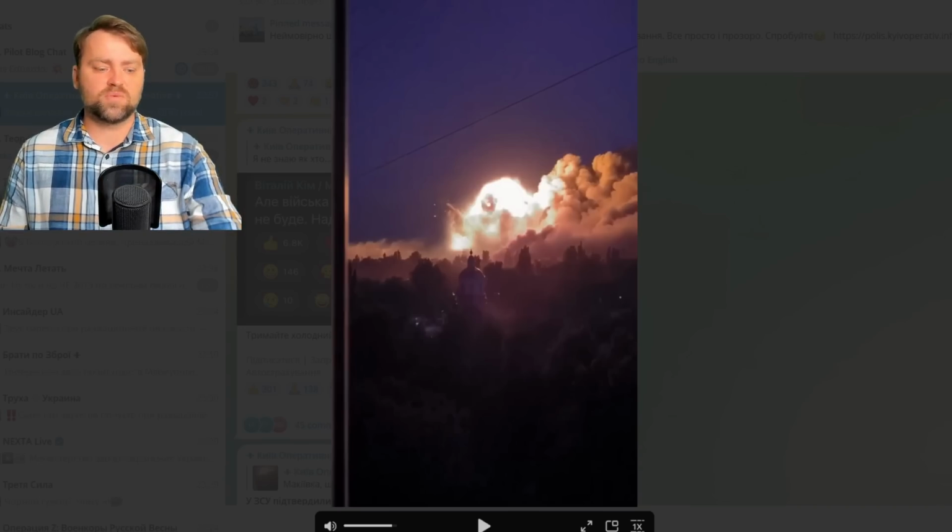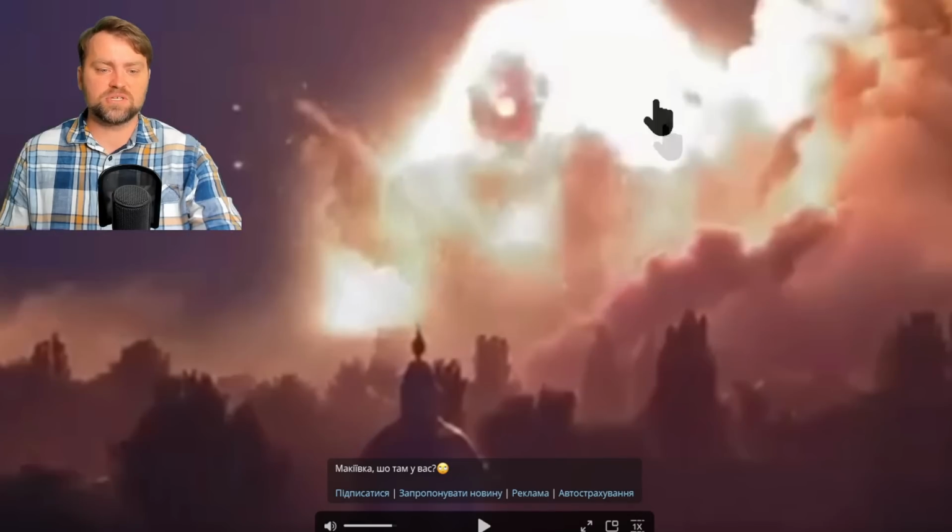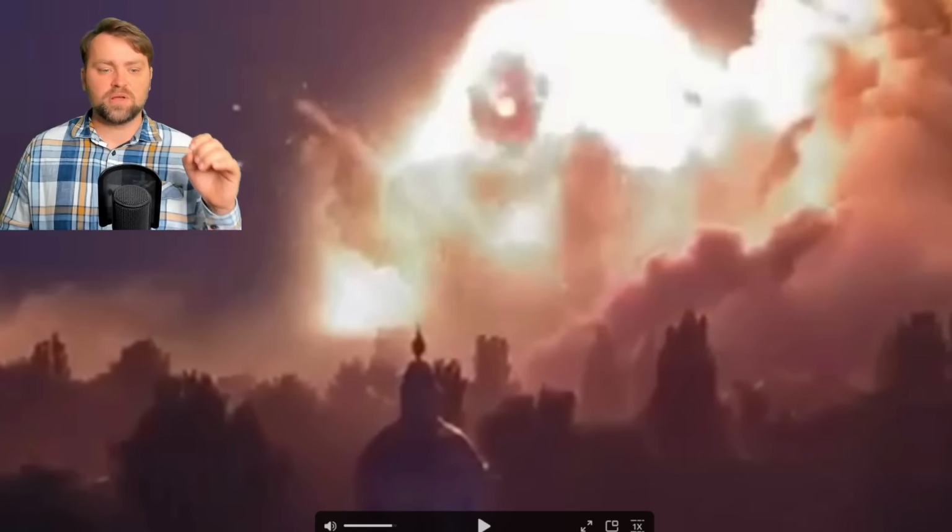Something happened in the Russian-occupied Makiivka. There is the Russian ammunition depot, and as you can see, there was a big kaboom. There's the Russian supply hub in Makiivka. They continue to deliver the weaponry towards the Bakhmut area.